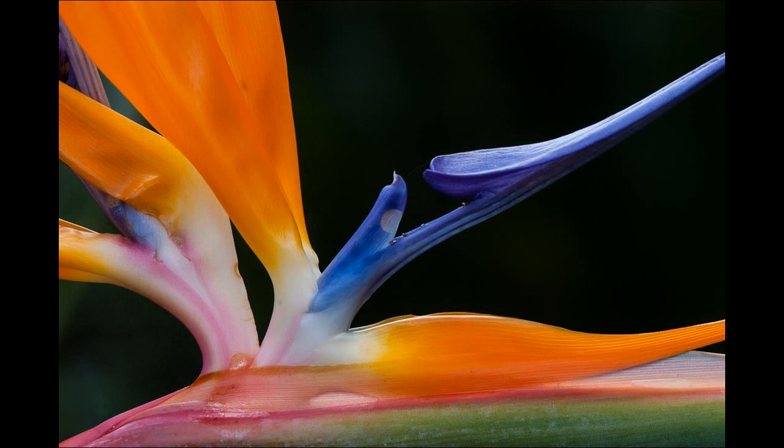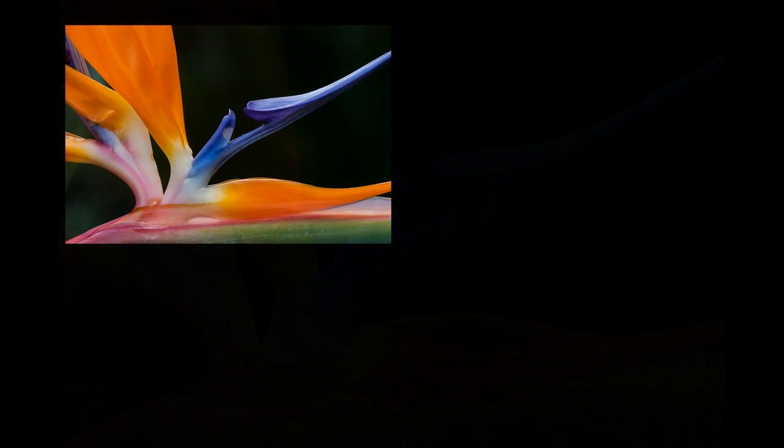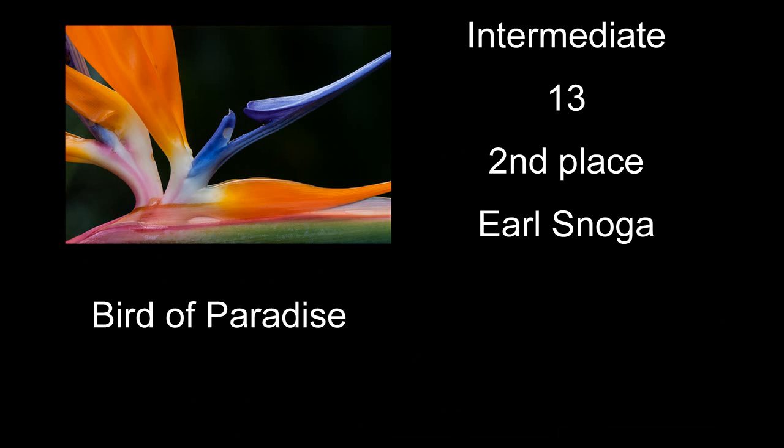Bird of Paradise. Beautiful color and excellent composition. Could have used possibly a little bit larger depth of field. 2nd place and 13 points for Earl Snoga.